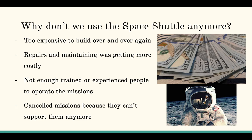Why don't we use the space shuttle anymore? Well, first, we don't use it because NASA realized that it was way too expensive to build. They were having to keep up with the 20-plus-year-old orbiters, which was getting more costly each time they were used.